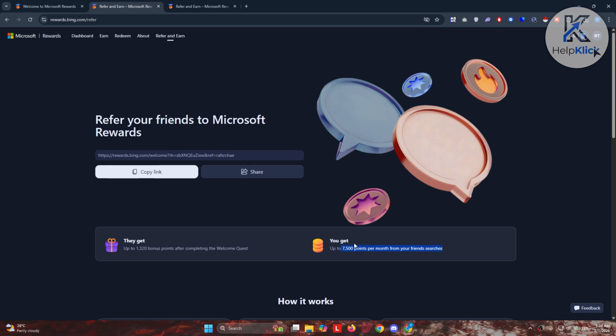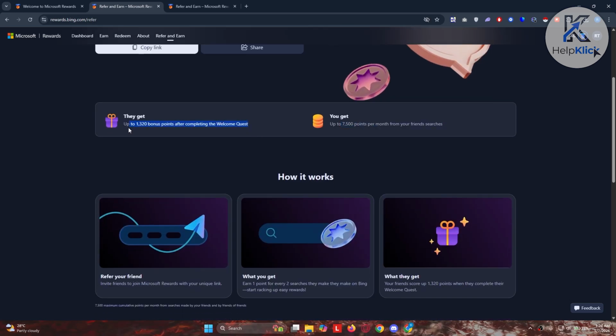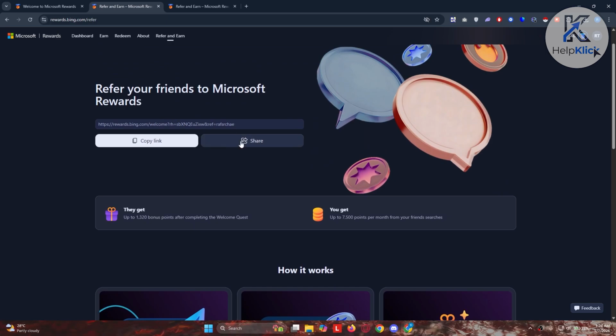So let's just say your friend searches around 500 a day. That's going to be a lot, especially for a friend that's really busy. Also, the great thing about this one is if your friend actually completes their welcome quest, they also get a bonus of 1,320 bonus points. So that's a perk for them to use your referral link.